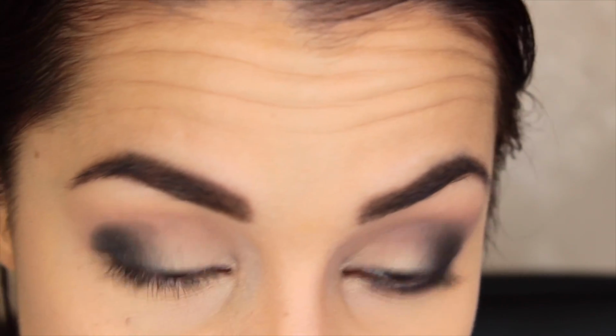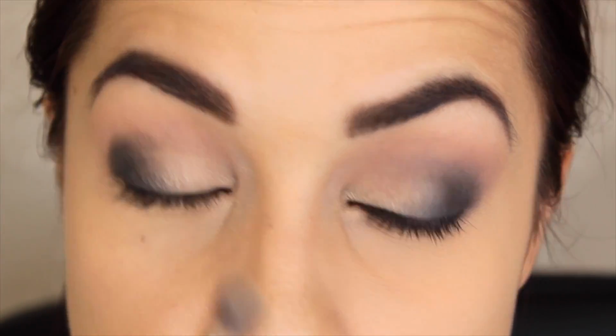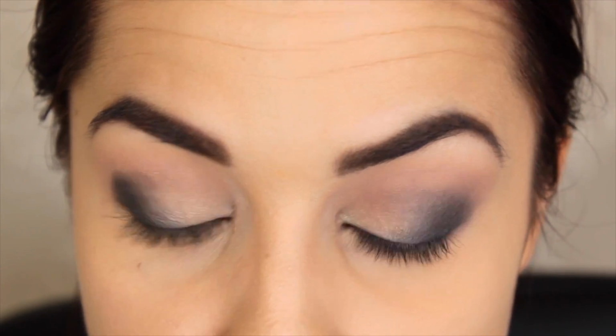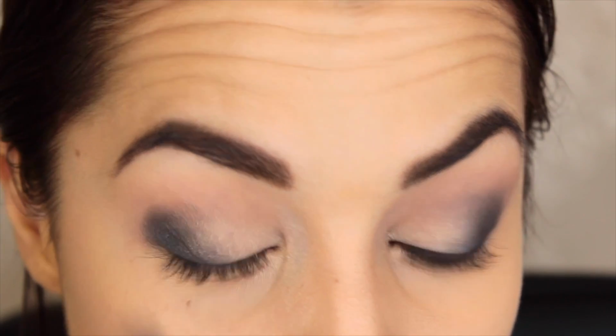Now I know this looks a little crazy. We have to do some blending, and I'm going to switch to a very small, precise crease brush. This is the Morphe S12. It looks like this, very small. And I'm going to start by making sure that there's nothing on the brush.